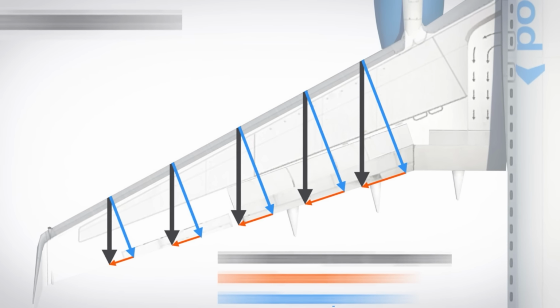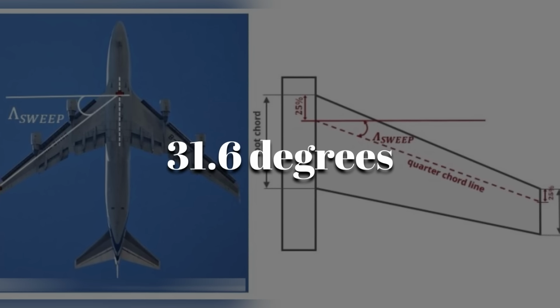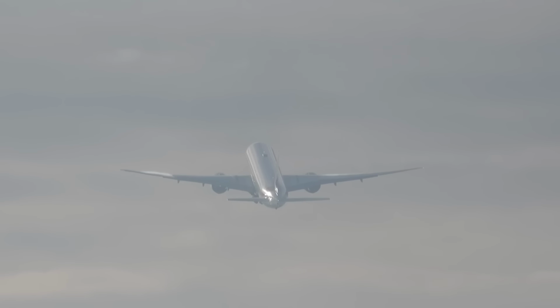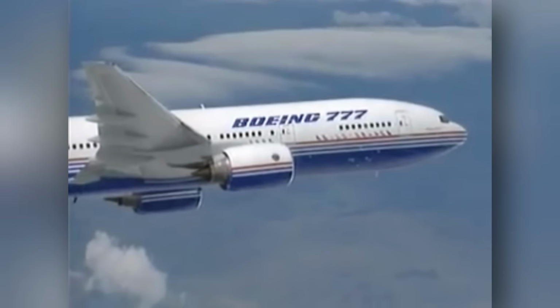Another breakthrough was wing sweep. The 777's wings are swept back 31.6 degrees. This angle reduces drag while keeping stability at transonic speeds. Boeing had refined this sweep angle over decades, but the 777 pushed it further, blending efficiency with comfort.